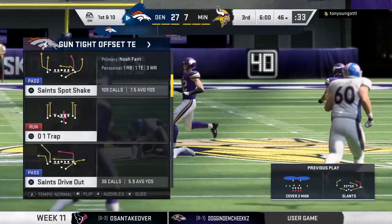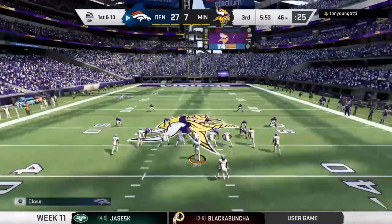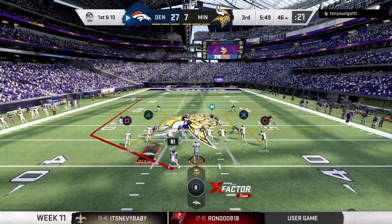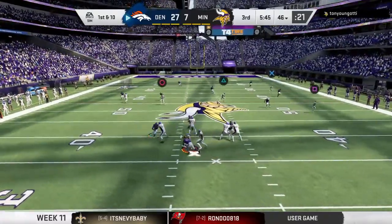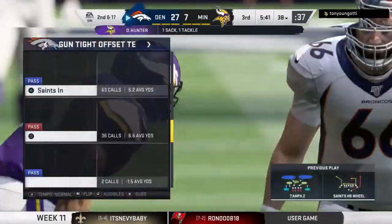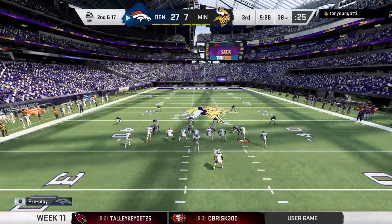Sutton is part of a good young receiving corps for the Broncos. They liked Sutton enough last year. They traded away Demaryius Thomas, if you remember, halfway through the season. Sutton, he responded. Rookie campaign, had over 700 yards, 42 catches. Nowhere to escape, and he goes down. Daniil Hunter in there to get him sack number 14 for him on the year.